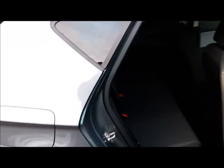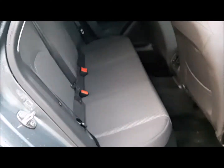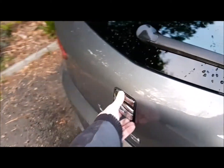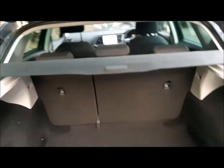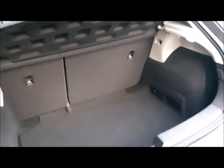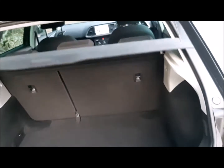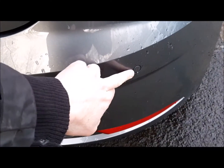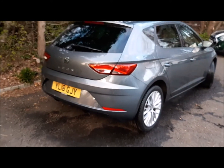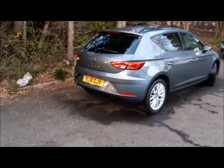So space in the back is good. You've got decent legroom and height as well if you've got adults in the back, or if you've got kids in the back. It's a good family car. Decent boot space as well. Nice big boot, split folding rear seats as well. You've got rear parking sensors as well on the SE Dynamic model. So as I say, overall a decent spec and very, very nice to drive.